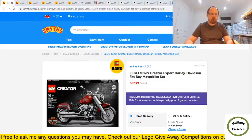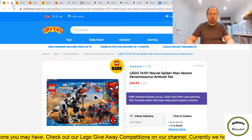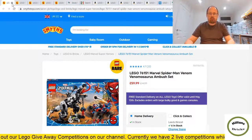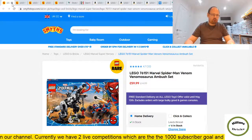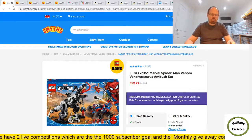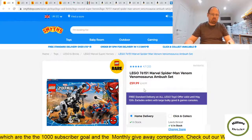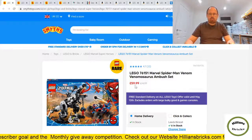As I said, there's quite a few sets that I'm excited about at Smiths. This one here is a Lego Marvel Spider-Man set, 76151, the Venomosaurus Ambush. I've not seen this set before, to be honest. I think this might be quite a new one, but I could be wrong. It's not a theme that I'm too closely connected with. Normally it's £75, which I believe is quite overpriced, but I guess it's because of the 4 minifigures. But yeah, it's now £60.